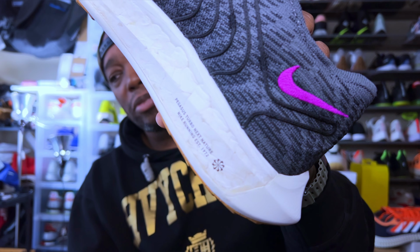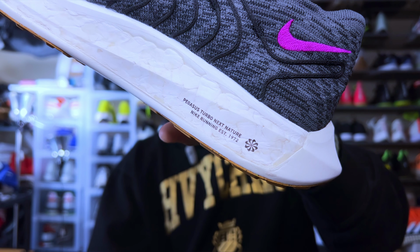Let's get into the midsole, because that seems to be what all the hubbub is about. The midsole is not one piece of ZoomX. The ZoomX in the Turbo 1 and Turbo 2 was one piece. There it is right on the shoe. I should have just been reading it like a cue card. The Pegasus Turbo Next Nature, aka the Peg Turbo 3. They did a couple things to this to, I think, utilize a sort of faux rocker.